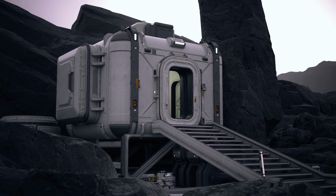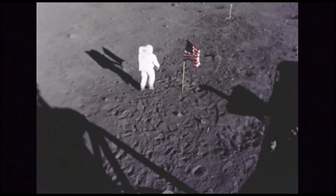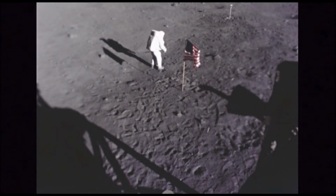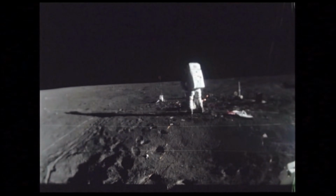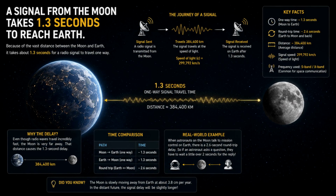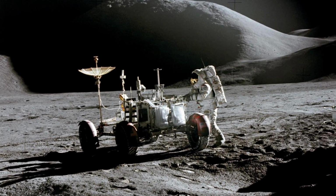Every airlock is a matter of life and death. Human tissue exposed directly to lunar vacuum survives for seconds. Challenge 5. Isolation. A signal from the moon takes 1.3 seconds to reach Earth. That sounds fast, but if a critical system fails, there is no rescue crew coming.